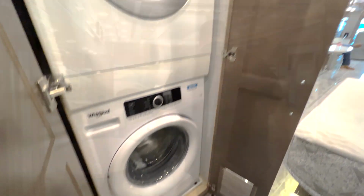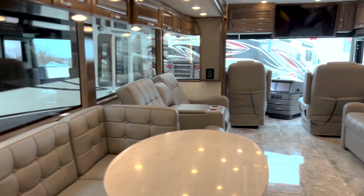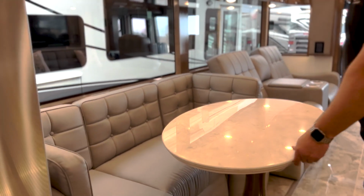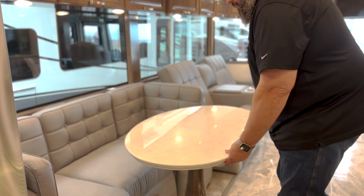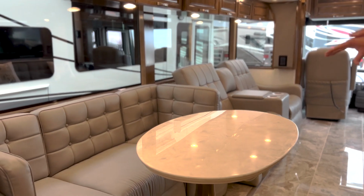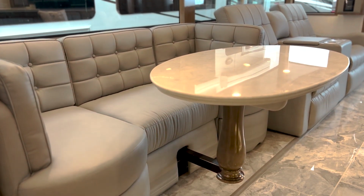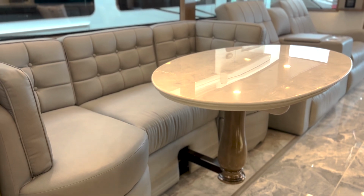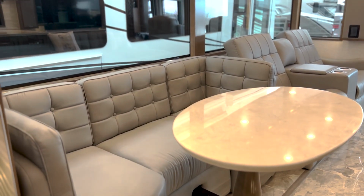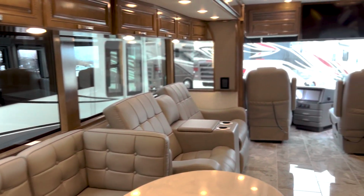And then, another unique thing about this is the U-shaped dinette with the table that moves in and out. You can also manually move the tabletop in and out, but it also goes in and out off of the keypad and then up and down. It gives you multiple seating areas. A great coach, a great livable open floor plan.